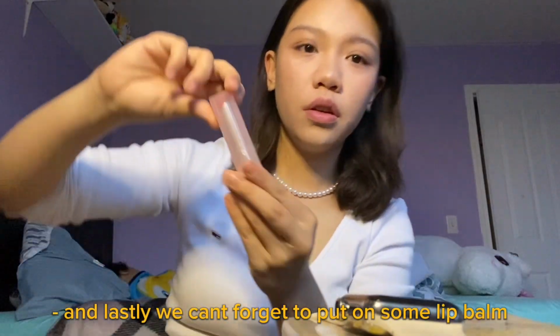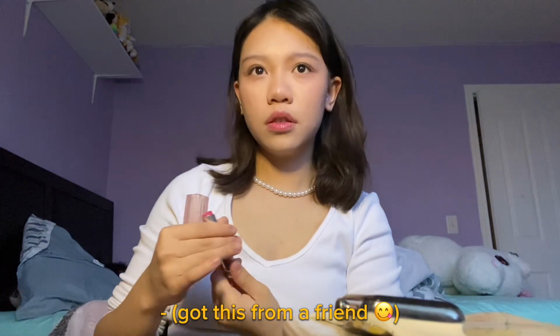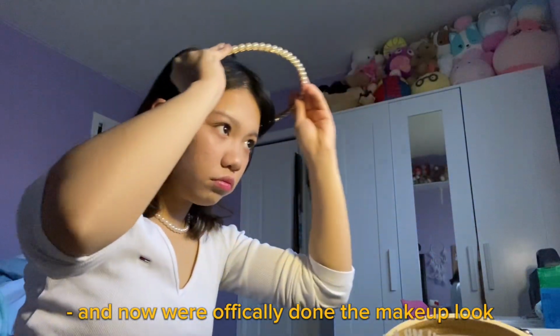And lastly, we can't forget to put on some lip balm. I'm using the Dior Ultra Pink. I got this from a friend. And now we're officially done the makeup look.